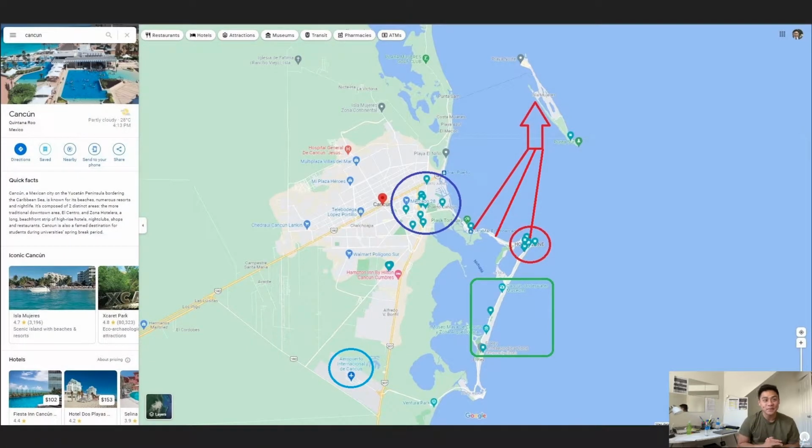Okay, in today's video, I'm going to share my experience on where to stay in Cancun. I'll provide you guys the info, and you guys can use the info to decide where you want to stay when you arrive in Cancun, Mexico. So on a high-level view, if you Google Cancun, this is what it looks like.